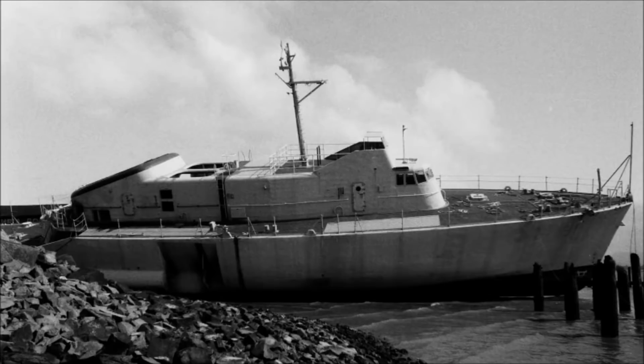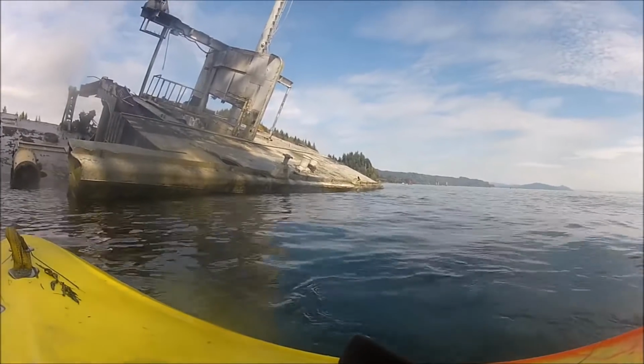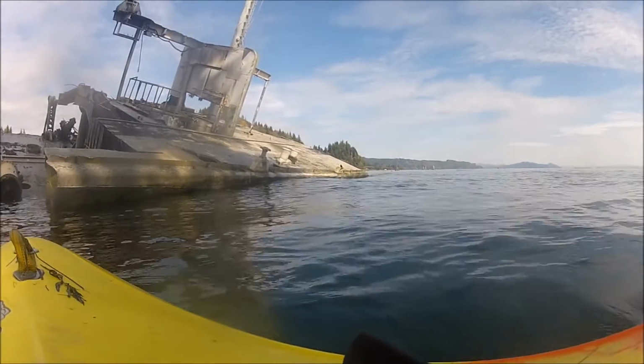Those plans went nowhere, and in 2004 she was dragged across the Columbia to her current position and partially scrapped. The bow, stern, and upper decks were cut away and recycled, leaving the disfigured carcass we see today.